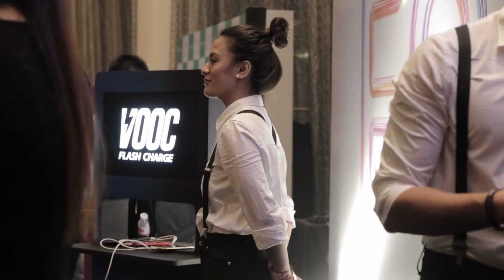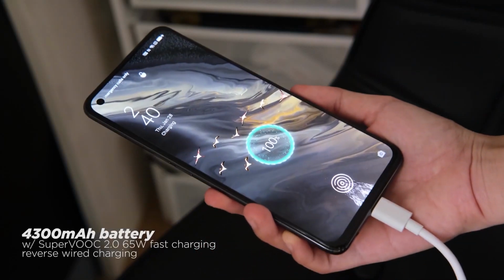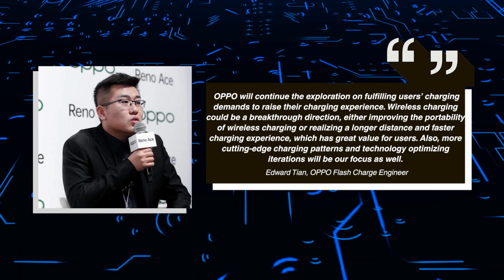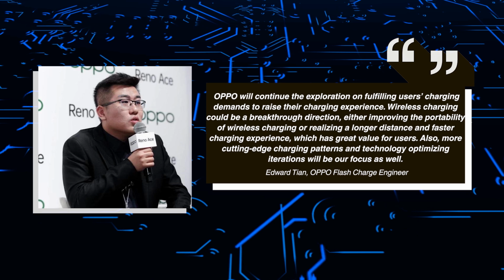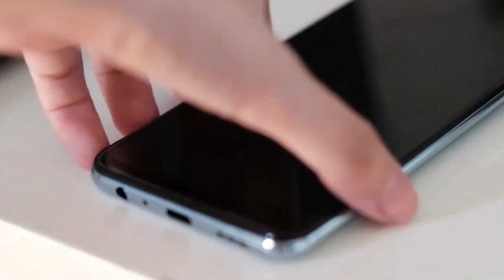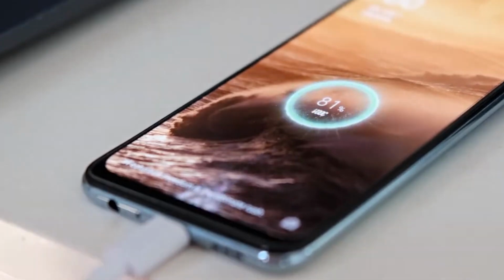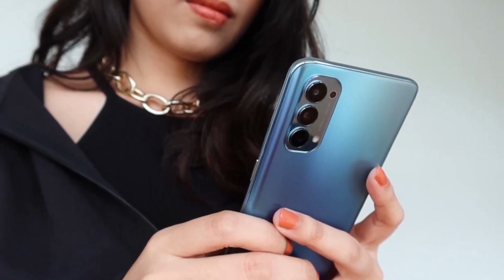OPPO has come a long way when it comes to their independently developed charging technology, but since we're about to see what's in store with the Reno5, what about the slightly more distant future of VOOC? Well, Mr. Tian says, "OPPO will continue the exploration on fulfilling users' charging demands to raise their charging experience. Wireless charging could be a breakthrough direction, either improving the portability of wireless charging or realizing a longer distance and faster charging experience, which has a great value for users. Also, more cutting-edge charging patterns and technology optimizing iterations will be our focus as well." Hearing that definitely makes us excited and is overall a good thing for the entire industry, as users can expect even better charging technology year after year until we reach a point in time where we can look back at the days when 1 to 2 hours for a full charge was already considered fast.